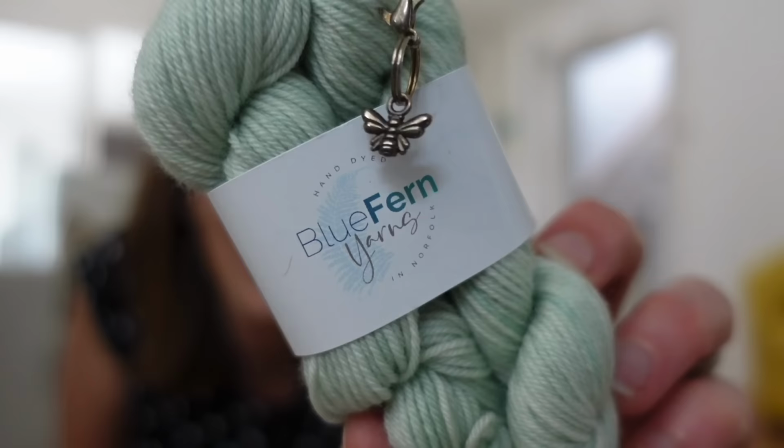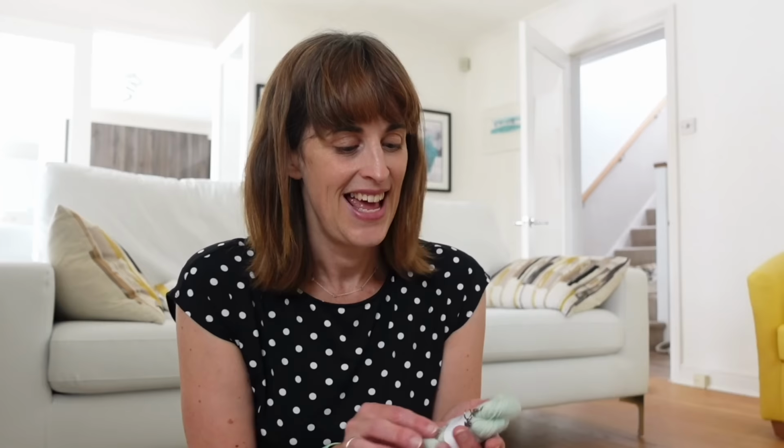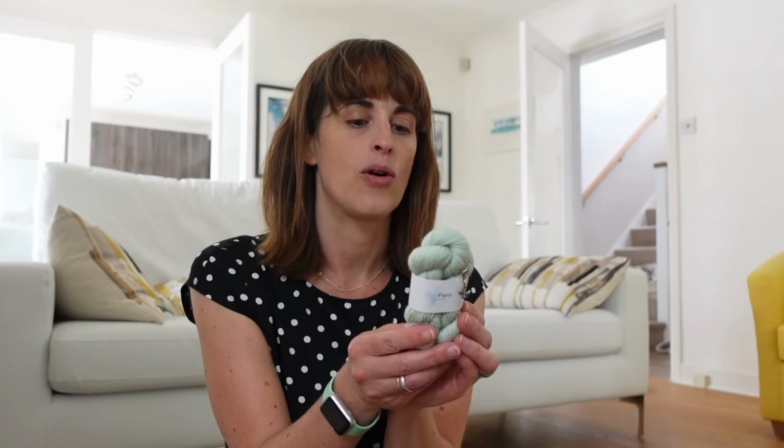Now, I hadn't heard of Blue Fern Yarns, but Sarah had, and apparently she has a podcast. So I shall find it, watch it, and link it underneath, because that was really, really cute. And this little colourway is called Mint on their Platinum Sock Base, which is 75-25 superwash merino nylon.